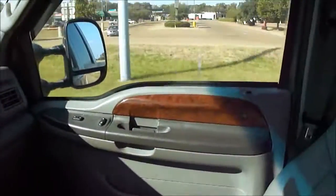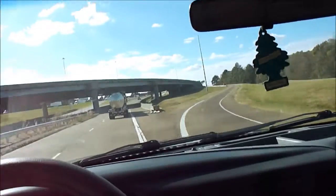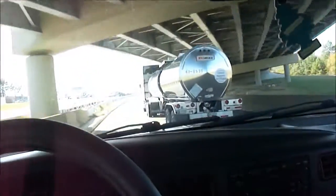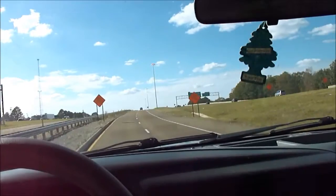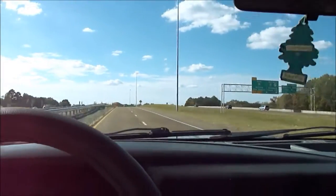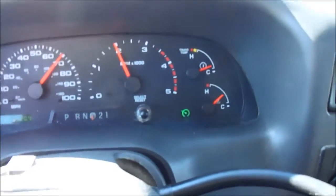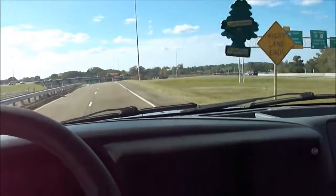You can see the locks work. That's an issue you have in a lot of F250s, is the power lock's not working, but they work on this truck. We'll get up some highway speed here, 65, 70. See it ride down the road just like it should. Absolutely no issues with that. I just set the cruise. You can see the little green light on. And I'll turn it off. You can see it go off and we start to slow down. So all that good stuff works.